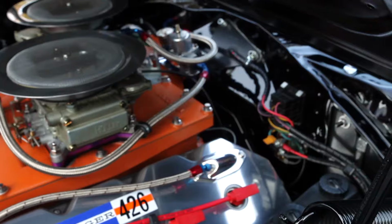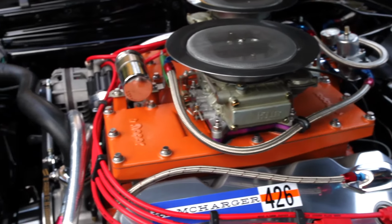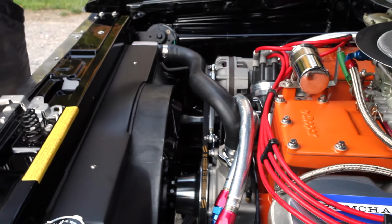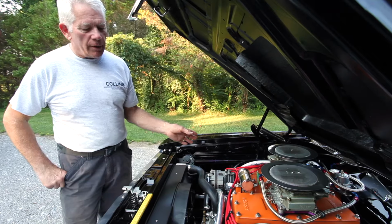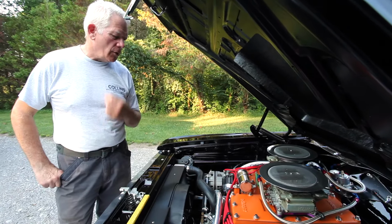It has a Ray Barton oiling system with a Milodon swinging pickup in the pan, so it's got two feeder lines coming off of an aluminum oil pan, and the pickup swings inside the bottom of the pan. So when you hit the brakes, the pickup swings toward the front wheels. When you hit the accelerator, the pickup swings toward the back. That way you never uncover your oil pickup.